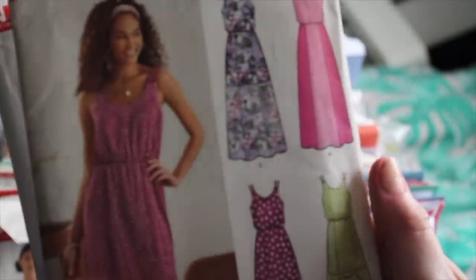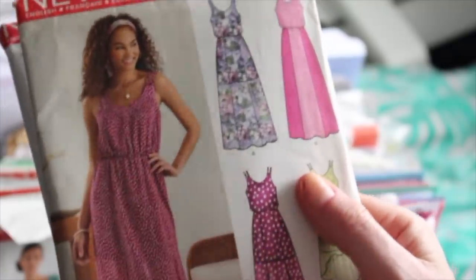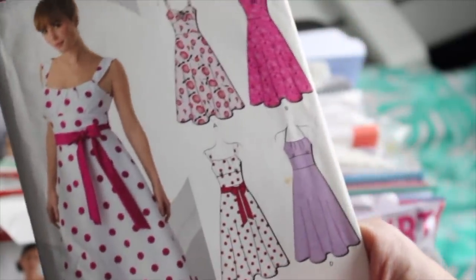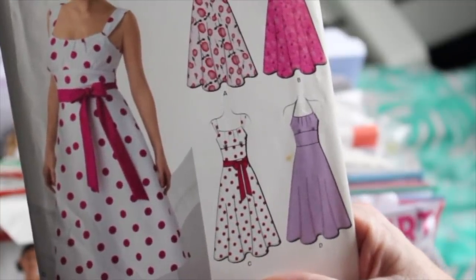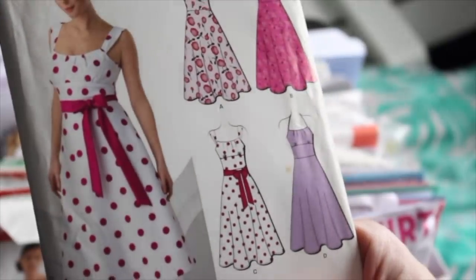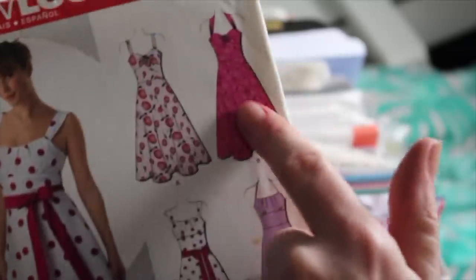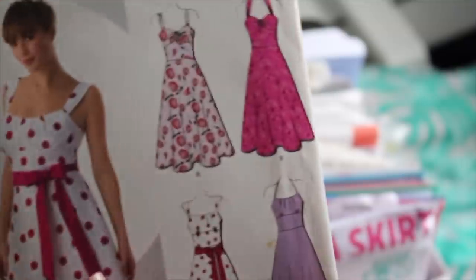6282, I've never made this as yet, but again, I thought it was quite nice with the splits for a summer holiday dress. This one, 6966, is an older one, and I bought this to make my daughter a polka dot dress. She was in a drama production a few years ago and needed a bit of a rockabilly dress, and I'd not been sewing very long, so I needed something fairly straightforward. I made her one of these versions out of a black and red polka dot cotton. It worked quite well. That looked nice.